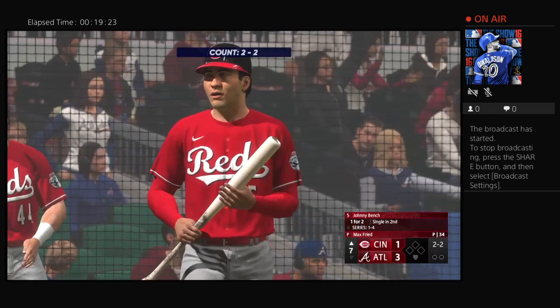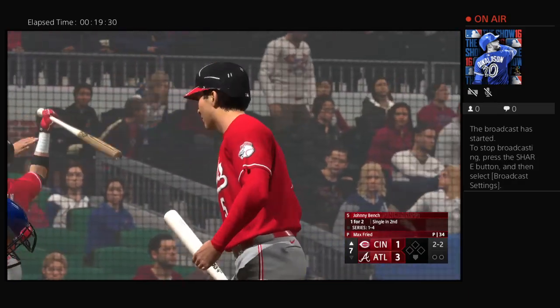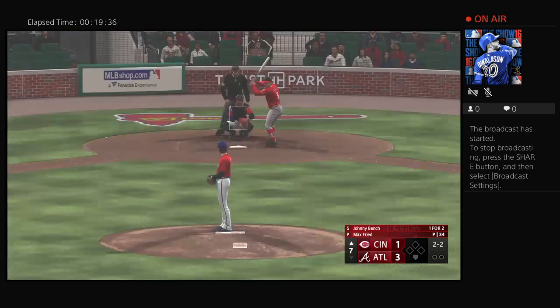Back here in Atlanta, we go to the top of the seventh. And ready to hit now for Cincinnati, Johnny Bench. This guy, one of the best defensive catchers going. You talk about framing, the ability to block, catch, and throw. He is at the top of the game.